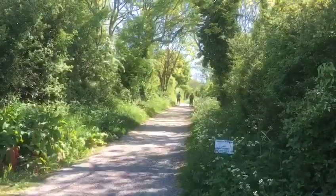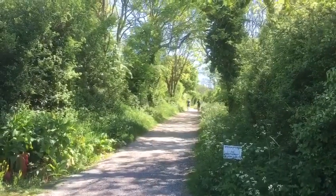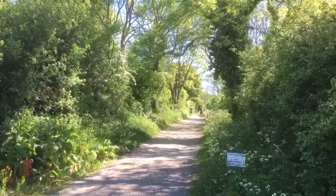Hello, my name's Andrew. I'm going to take a walk today on the South Downs, visiting Chanctonbury Ring and Cissbury Ring, both very prominent features on the ridge of the Downs.